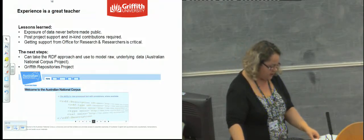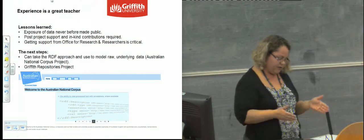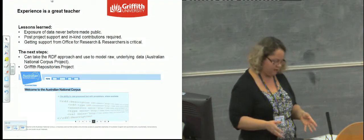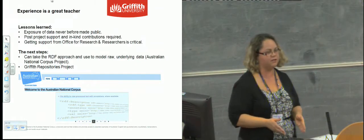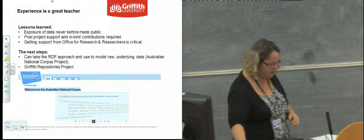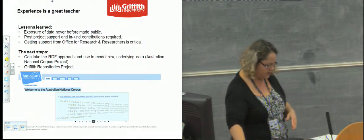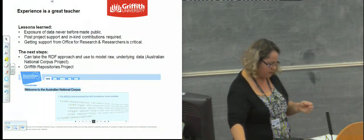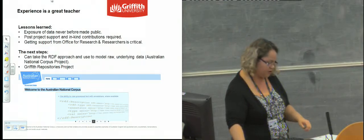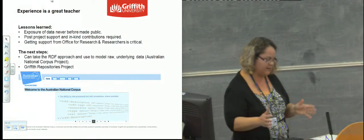The next steps are that we took the RDF approach and we used it to model the raw underlying data, so the actual data here we're talking about, not the metadata, and we did that through the Australian National Corpus project, which you can see a screenshot of, which is about linguistics, and that's a CMS driven by a triple store and an ontology.